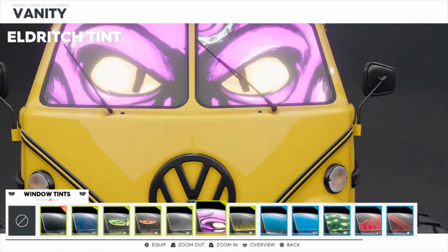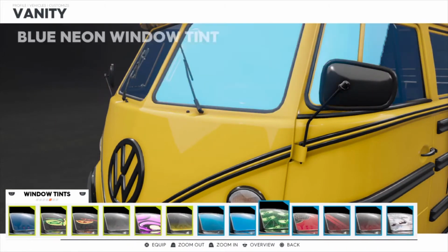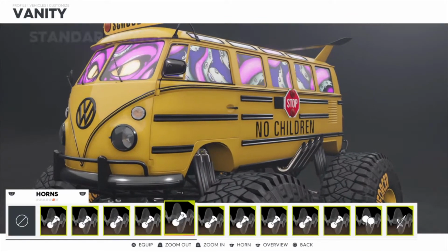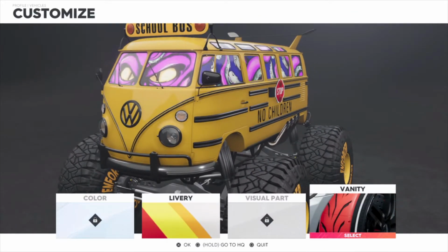I guess we'll throw... let's take a look. Oh, let's put this. Nah, let's do that. And then you can do horns and all that too, guys. So let's go do a quick top speed run on it to see how it drives.